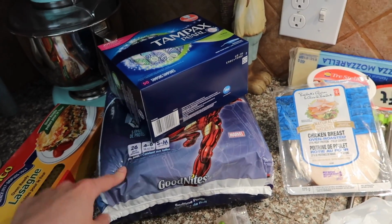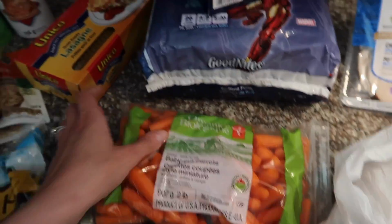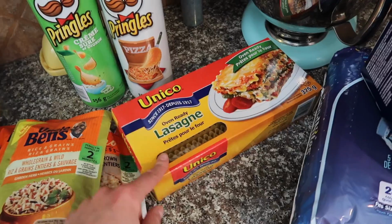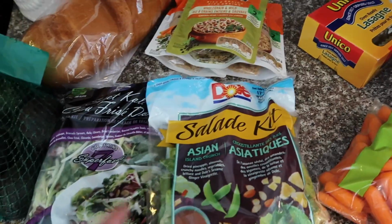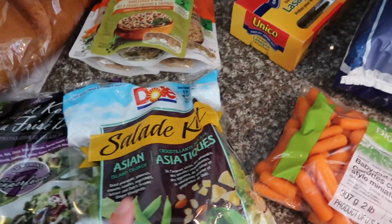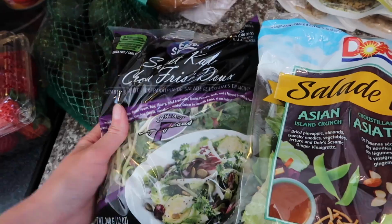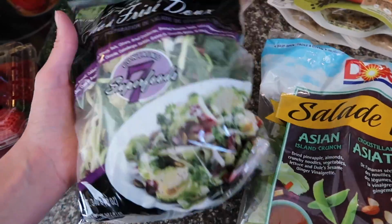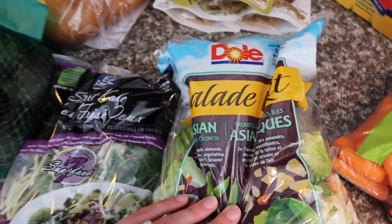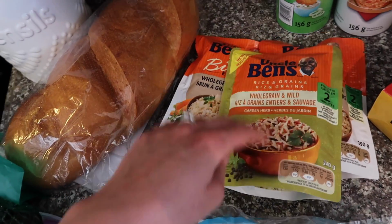These are for Sophia and Cohen at night. And then I just got some carrots for one dinner. This is for dinner tomorrow, the lasagna roll-ups. And then I got some salads for me to eat for lunches, just because I've been craving salads and we haven't had any. I love both of these ones. I especially love this one. But usually I get the big one for me and Brad. And of course he's not here, so I just got the small one. And then I just got some of these because these are super easy to throw with dinner.